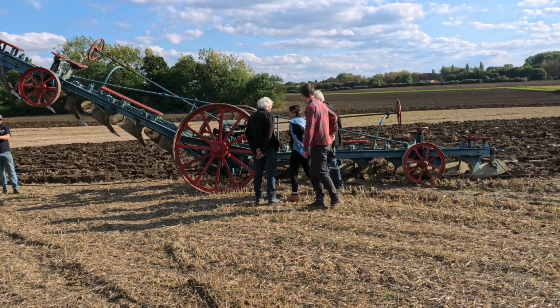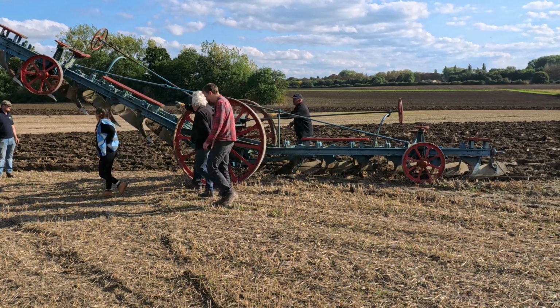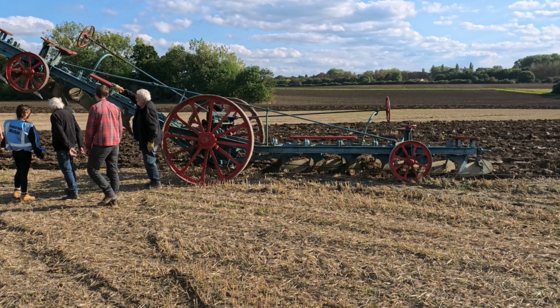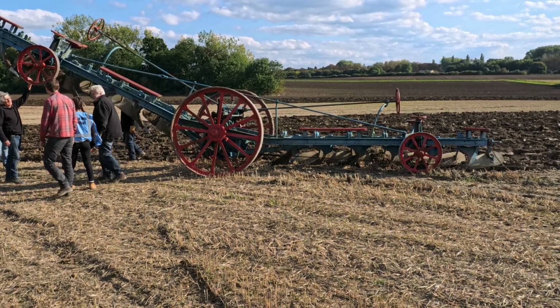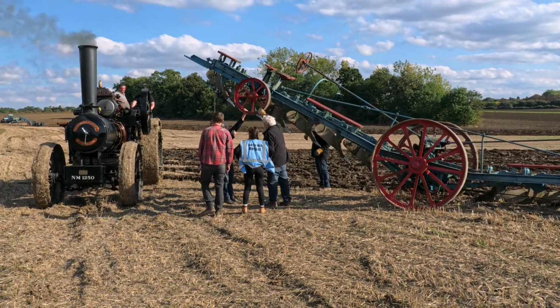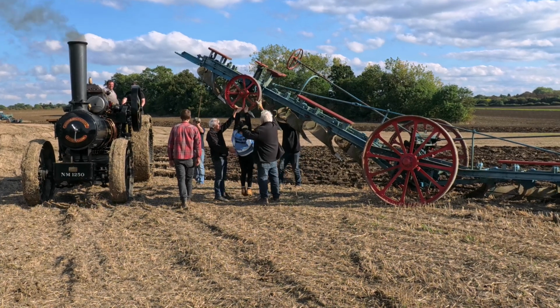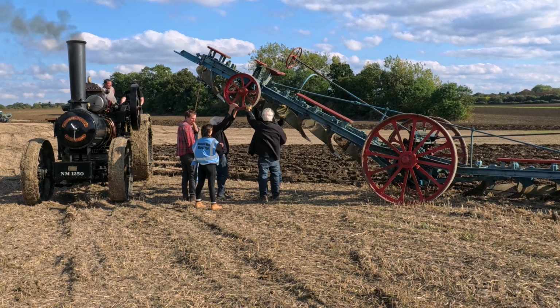Each engine will move 6 foot or so forwards. Yeah, it's a 6-furrow plough this, so it's a heavy old plough. Each engine will move about 6 foot forwards, and we'll start the process again. That young lady there thinks she's going to pull it down on her own, but I don't think she is.